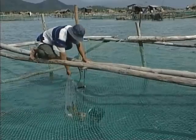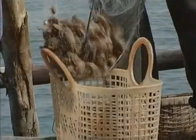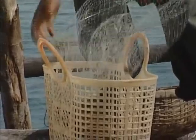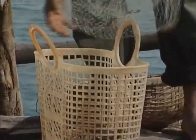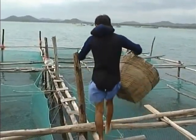The new methods of breeding lobsters have brought big economical benefits to the coastal villages in Vietnam. This year, the price of lobsters has ranged from $22 to $28 per kilogram. Thanks to the lobsters, the fishermen's lives have changed dramatically.